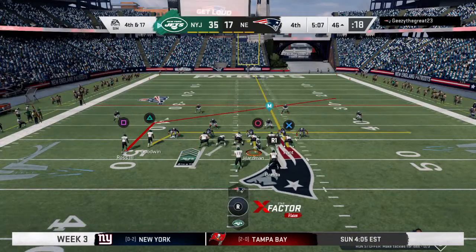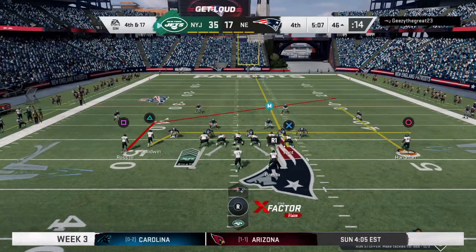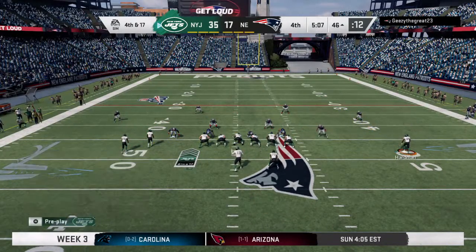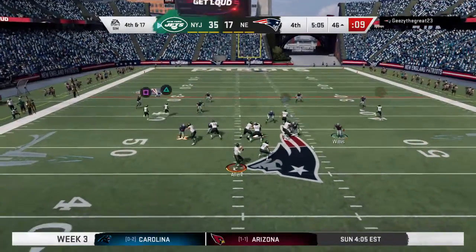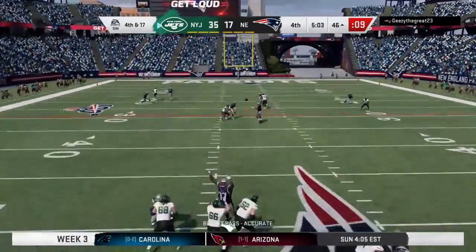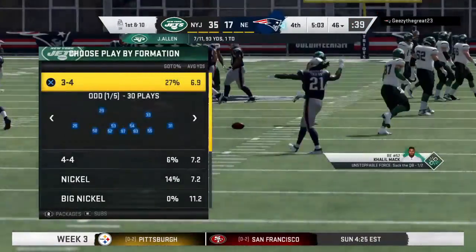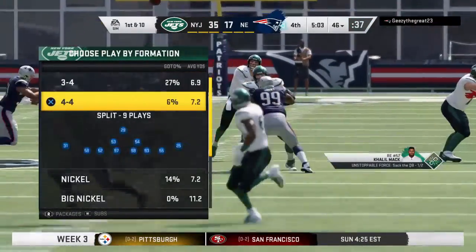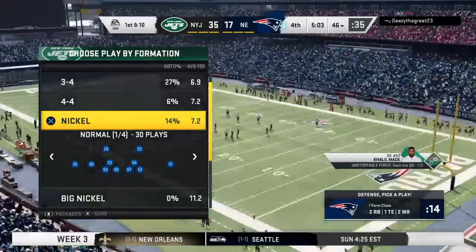Mike 55. Watch 55. Watch the screen. So they're going for it, and here's Allen. And it is incomplete. The Jets try it, but the 4th down play doesn't work. And the Patriots defense is going to take over on downs.